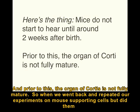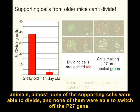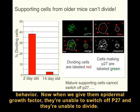So when we went back and repeated our experiments on mouse supporting cells, but did them in 2-week-old mice, we found a rather different result. Instead of the supporting cells being able to divide, what we found was that in 2-week-old animals, almost none of the supporting cells were able to divide, and none of them were able to switch off the P27 gene. So something was happening between the time of birth and the time a mouse is 14 days old that causes the supporting cells to change their behavior. Now when we give them epidermal growth factor, they're unable to switch off P27 and they're unable to divide.